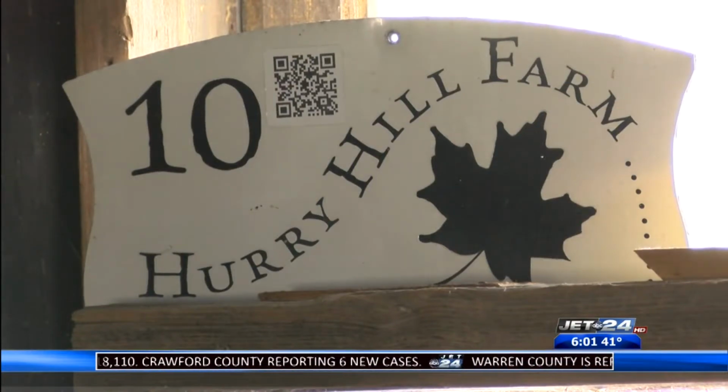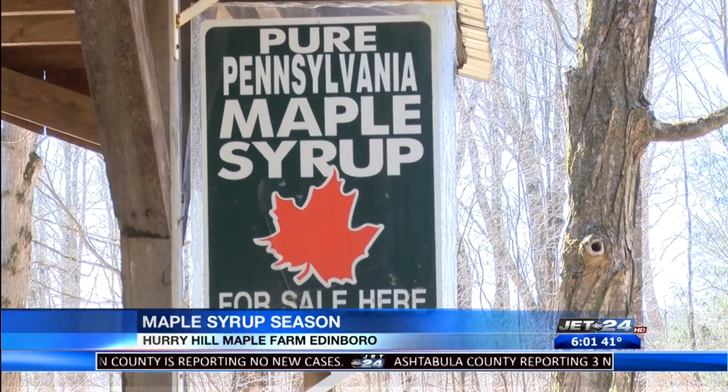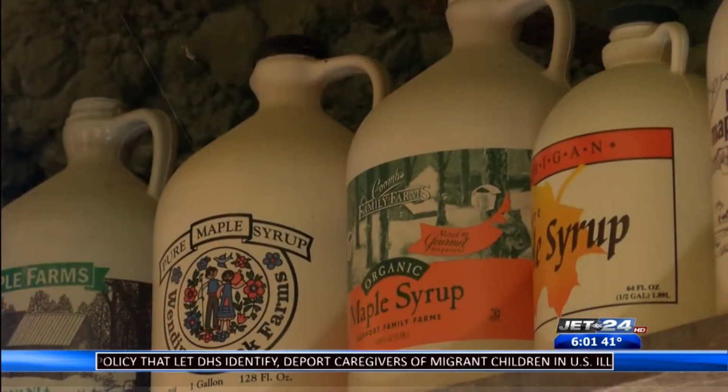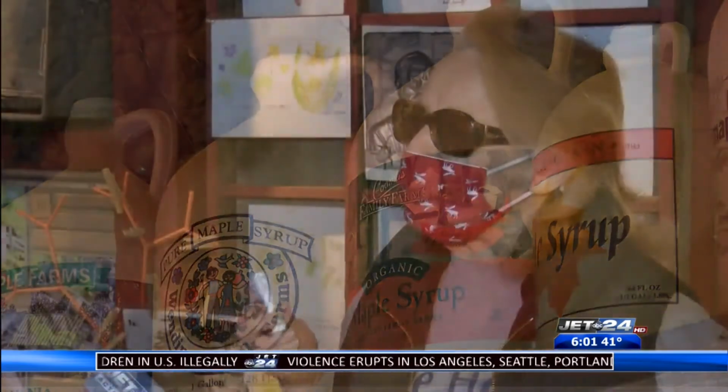It's the grand opening for maple season at the Hurry Hill Maple Farm, and one customer says she attends every year. I'm a regular here at Hurry Hill. I like to support local business. The farm not only makes maple syrup, but uses it to make condiments and beauty products. The lip gloss is a treat for a wedding coming up in the near future. So I am making a big purchase today and enjoying a perfect day.